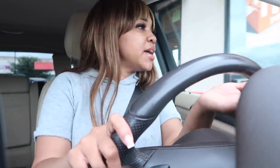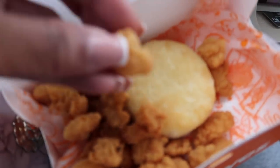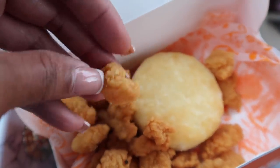Just got me some Popeyes shrimp. And I gotta go in Dee Dee's. So I'm just gonna park on the side of Dee Dee's so I can eat real quick, and then go in and do this exchange. Ah, shoot. Damn, these are little shrimp. That is tiny. That's smaller than popcorn shrimp.